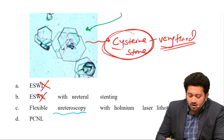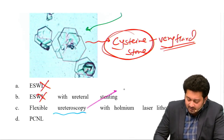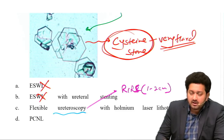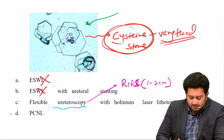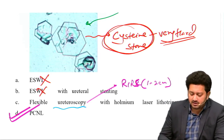Ureteroscopy, in this case known as RIRS, is mainly for 1 to 2 centimeter stones. Here the stone is 2.5 centimeter or 25 millimeter. PCNL is the answer. Okay, stone more than 2 centimeter, PCNL.